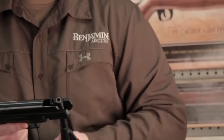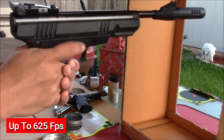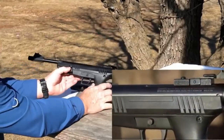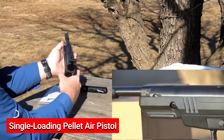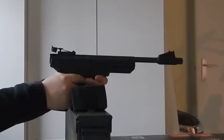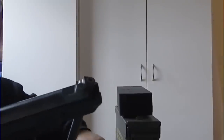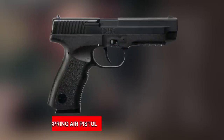Ideal for plinking and target shooting, the Benjamin Trail can send pellets downrange at speeds of up to 625 FPS. The all-weather synthetic frame makes this pistol very light. Trail is a single-loading pellet air pistol with a high-powered brake barrel. This has two consequences. At any given time, just one pellet can be discharged. Aside from its superior qualities, the Benjamin Trail has adjustable rear and front sights, which are not available on the other air pistols.